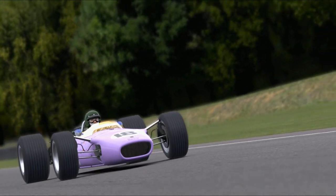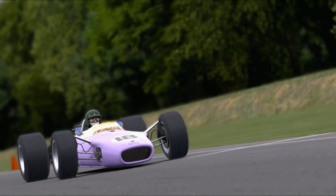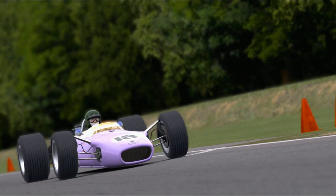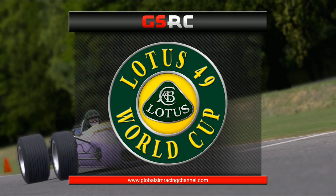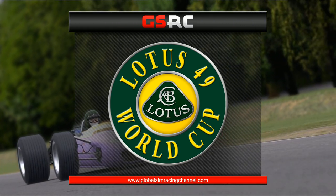It's a bullring type scenario for our drivers today, so we'll undoubtedly be treated to a little bit of unpredictability. We'll see who comes out the other side as we get ready to watch round 6 of the Lotus 49 World Cup, and you'll see it all live here on the Global Sim Racing channel.